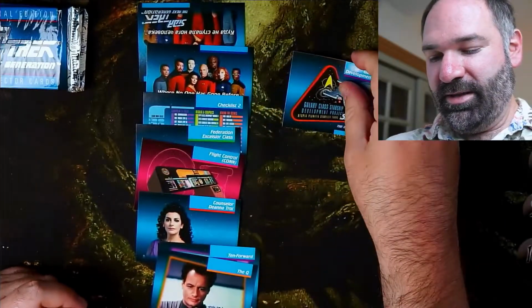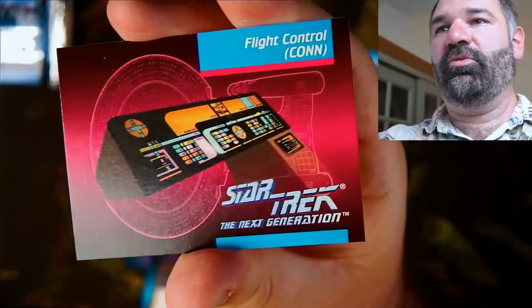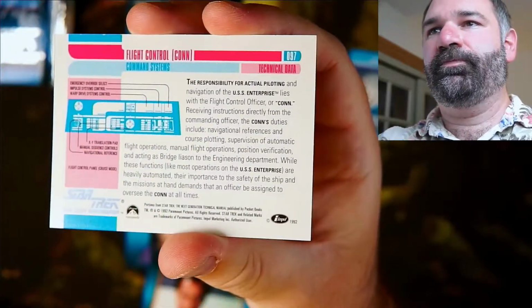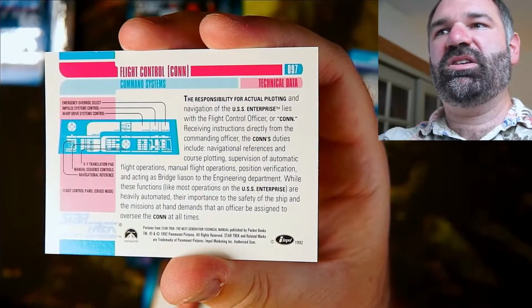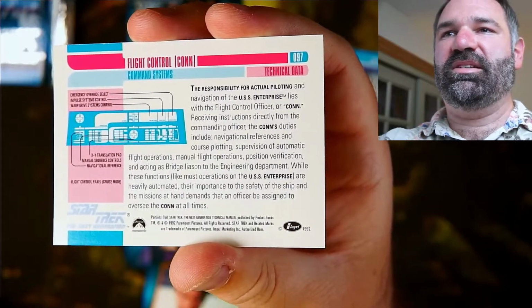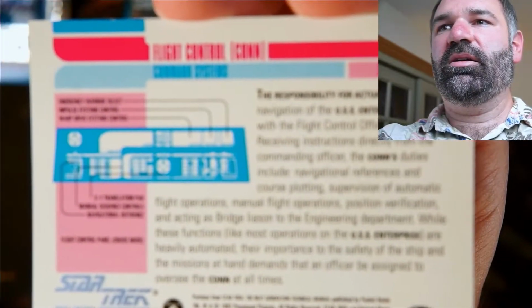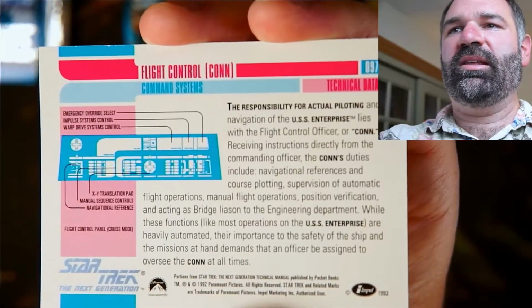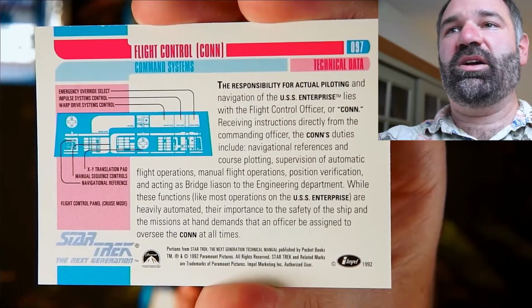Cool. That's interesting. Let's take a look at this flight control too. I won't read the whole thing, but let's take a quick look at the back and see what it has to say about flight controls. Command systems. Yeah, mostly talks about what its purpose is rather than how it works. Although they do sort of show what some of the buttons do. Let me get a little bit closer here. Nope, I've gone closer than it can focus. There we go. Flight control panel, navigational reference, manual sequence controls, XY translation pad. It's kind of cool. All right, sweet.